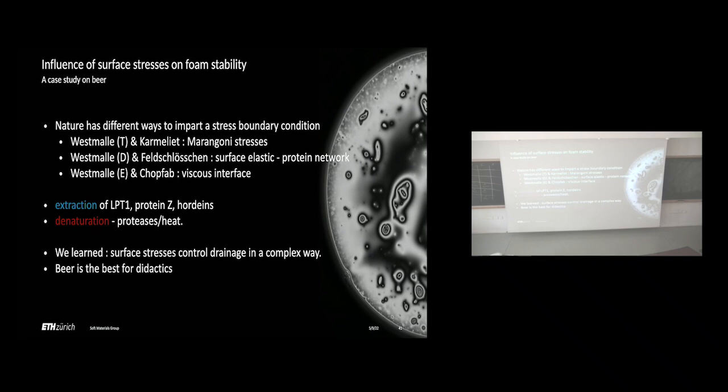It's a subtle problem because the boundary condition dictates how the pressure and velocities inside the film develop, and it's a stress boundary condition. So the film does what it wants to do in terms of thickness and radius. You impose the volume change, but how the film does that is totally controlled by the surface stress in a very subtle manner. Even small differences between the nature of the interface make a lot of difference, and beer is the best for the detectives.